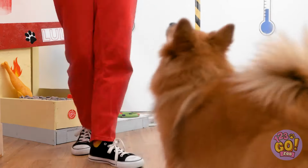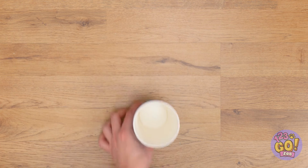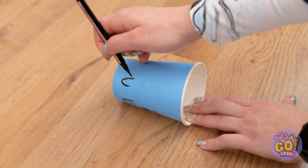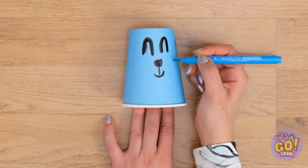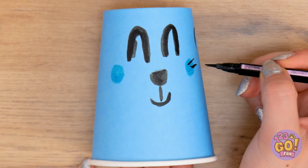I guess Lulu isn't eating anytime soon. Huh? What are you doing? Wait, that gives me an idea. Wait, right here. First, I need a paper cup. And a black pen. I'm gonna draw a bunny on it. Aw, this is so cute. It reminds me of Coco. I'll use this blue pen to draw the cheeks. Then I'll add whiskers. Now for the other side.